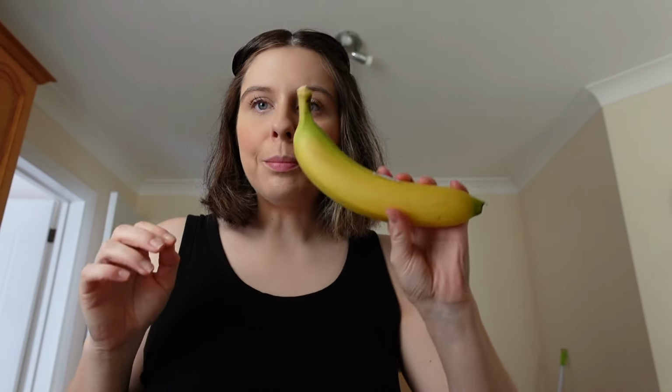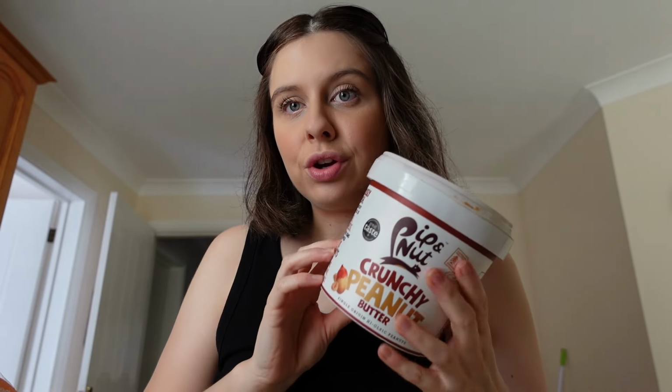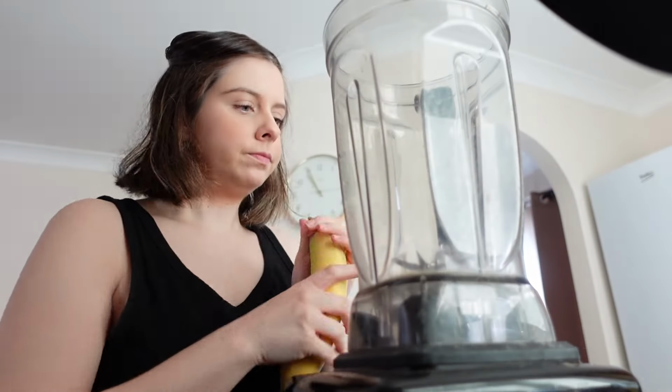So in my smoothie I put in one banana and then coconut milk. If I need it a bit more liquidy, I'll put some water in as well. And then I have some frozen mango and either frozen blueberries or the strawberry and blueberry mix, the frozen fruit from Sainsbury's, because it's 3 for 2. And then if I'm feeling a bit naughty slash just fancy it, I'll have a dollop of Pip & Nut crunchy peanut butter in there as well, because it's just good. So I do think I'll have some of that today.